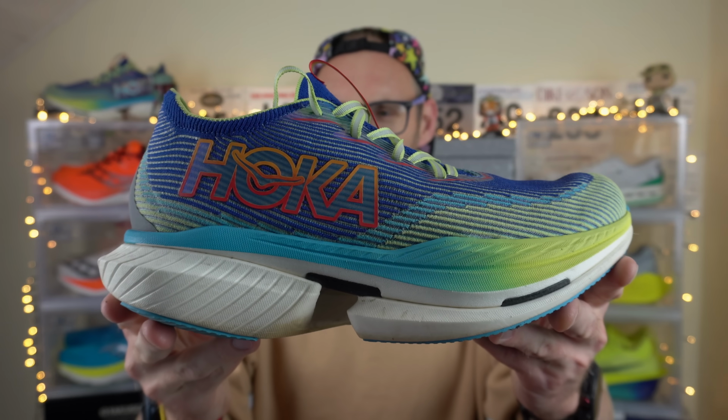First up has got to be the Christmas shoe, or at least that's what my son reckons it is, the Hoka Cielo X1. I mean, it has got a certain Christmas tree vibe about it, I suppose. Festive footwear, and if a kid says that, then it must be true. This one's a real cracker.